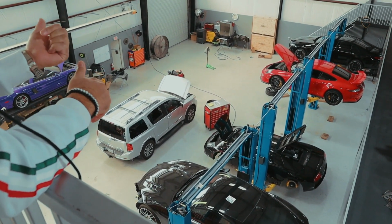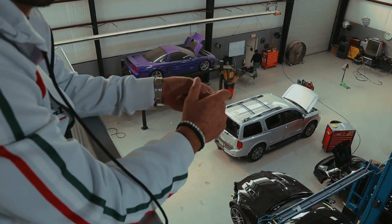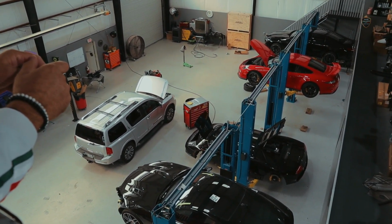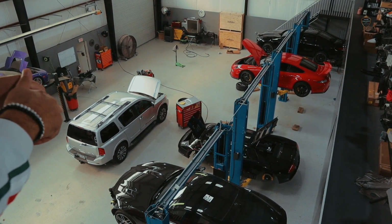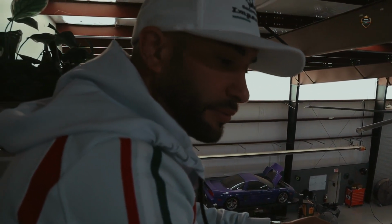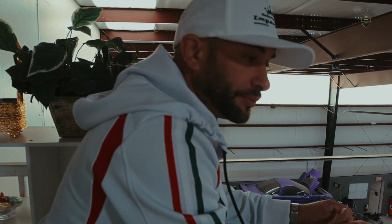This NSX has been here for over 4 months, waiting on a taillight. Finally, the black Ferrari, the 458 is done. That one took about 6 months. And finally, the black Huracan is also done. Took about 13 months. Parts and back and forth with the insurance due to COVID. It's pretty bad.